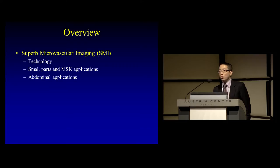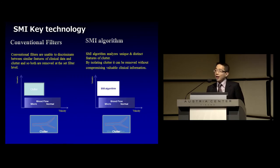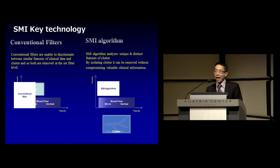And then I'd like to show you where I've also found it useful in abdominal organs. And then finally, I'd just like to update you on our trials and tribulations of detecting the sentinel lymph node by an intradermal injection of microbubbles. So, as we've seen in the last two talks, SMI really utilizes filters and an algorithm which reduces clutter, and by doing so, improves the visualization of low-velocity flow vessels.